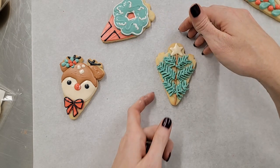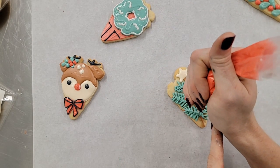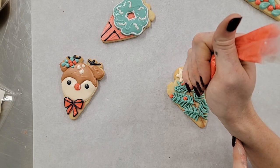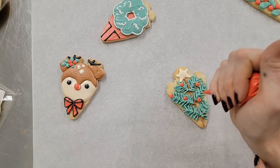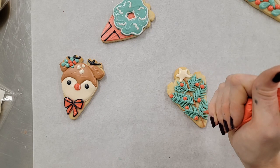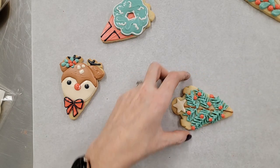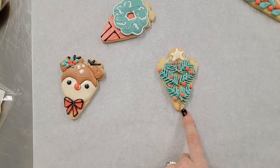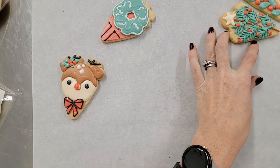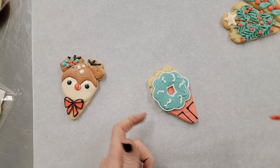Okay, so the last few that we need to do. Let's add on some red berries on this one. And I'm just putting them in random spots, kind of all over the place. Don't want to do too many. Okay, there you go, your tree's done. I think it's adorable. Love the dimension. Okay, set that aside. Then you're gonna grab your wreath.